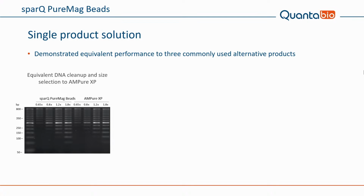So to start, we see very equivalent DNA cleanup and size selection compared to Ampere XP. As you can see here on the bottom left, using the exact same ratios, we see the exact same profile. So this is a great drop-in solution that can save you money and see very equivalent performance to what you're currently using for library preparation.